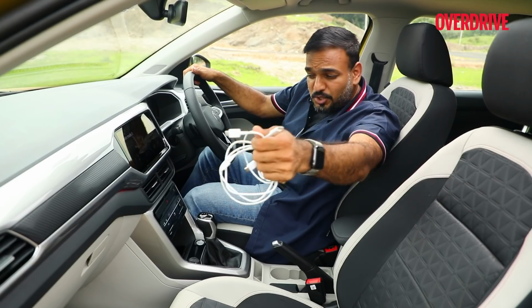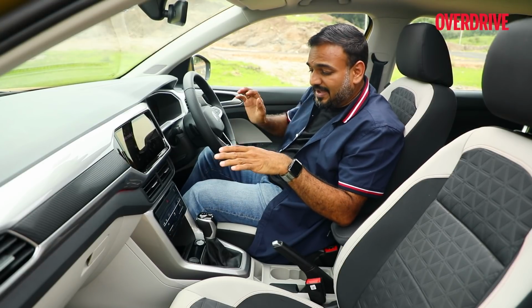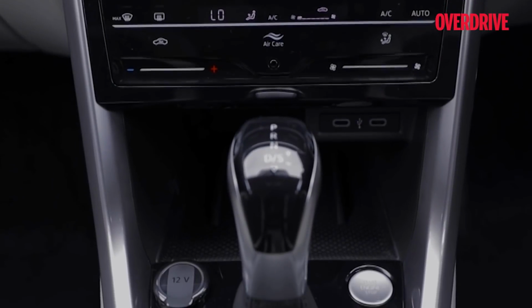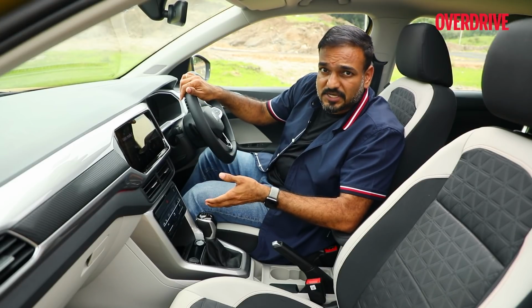There are plenty of charging options for everyone in this car, especially on the top end trims. You have at least 4 charging options in the front. You have 2 USB-C ports, you have the 12-volt socket, so you can have a multi-charger if you want, and you also have the wireless charging pad.